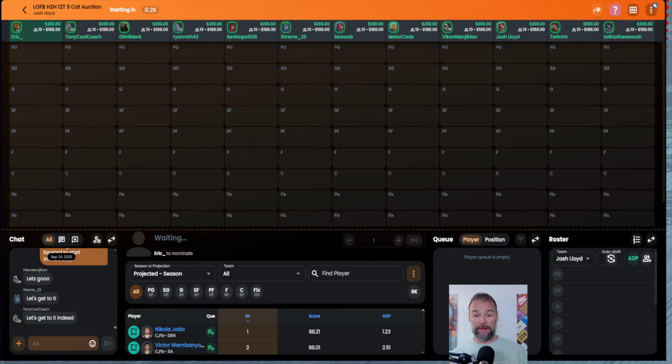There we go. We're back in business. We've got 28 seconds to go. Now, these drafts, often at times, I can be a little bit quiet in them because we're doing an auction. I'm trying to pay attention to what's going on. It does take some time to do that. Let's see how this looks. Let's see how this plays out.